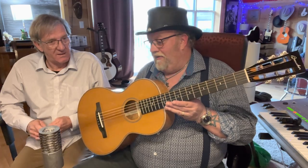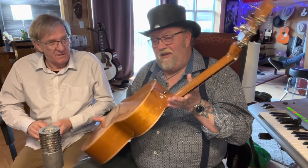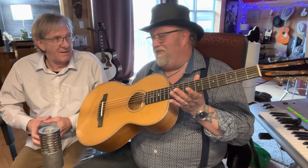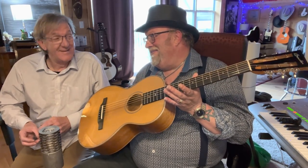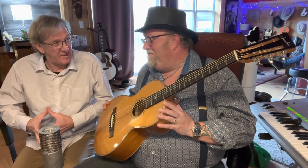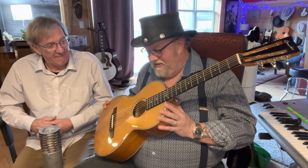So it's difficult. This is not an easy instrument to build where it stands together and stays together like a dreadnought would. You'd think it would be easier because it's so tiny, but it's not. And obviously you're doing something that makes it that loud and that much sustain. So yeah, what do you think? What do you think about her? Are you happy with her? I'm super proud and I'm super happy. Good.